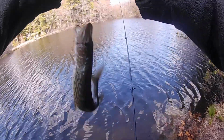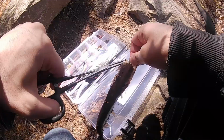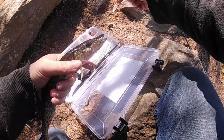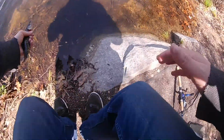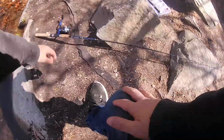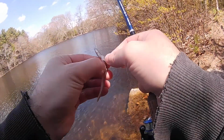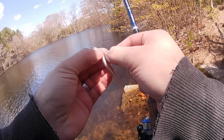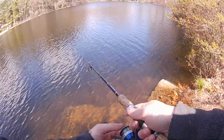Little slam dart. We choke this thing. There we go. Okay, let's get him back in the water. There he goes. Got some pine needles on, but he'll be fine. All right, that little guy. So that was a chain pickerel. And he kind of tore up the slug-o, but I'm going to try it one more time. Looks fine.